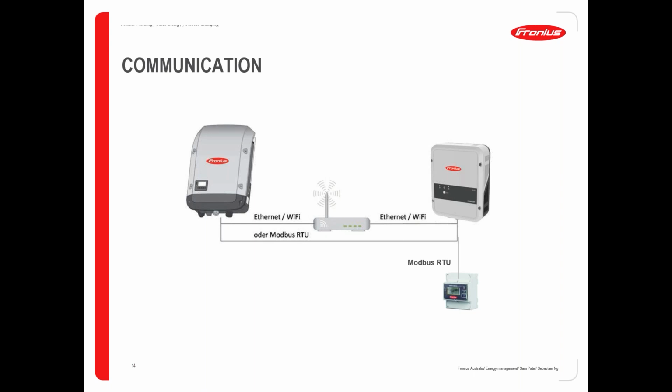The other option is you can connect the Ohmpilot to the same Wi-Fi modem using an Ethernet cable or a Wi-Fi connection. The Ohmpilot has Wi-Fi capability as well as a LAN port, which you can use to connect to the same network as the Fronius inverter. So you don't really have to have a hardwired connection between the Fronius inverter's Datamanager card and the Fronius Ohmpilot. They can communicate with each other through the Wi-Fi modem, provided that these two devices are connected to the same network.